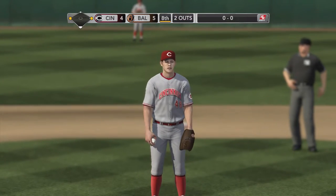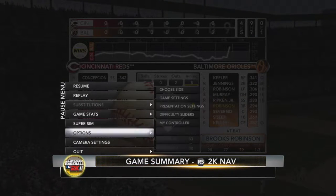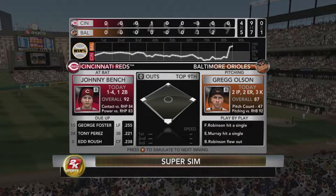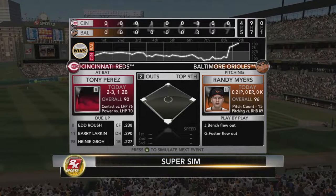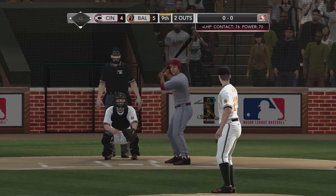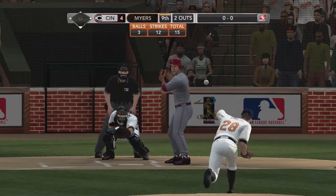Well, they need a big out right here, Jeremy. Giving up some runs in this inning. They need to get outs right now just, again, to show that they can get them. What he's trying to do at the plate here in the last inning is get this ball game tied up. Gary, the key is to not let him get on base. Clearly, he doesn't want to give up a home run.